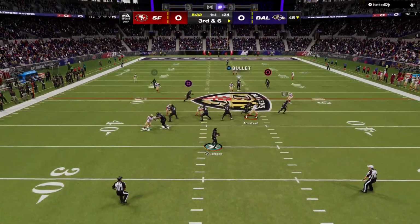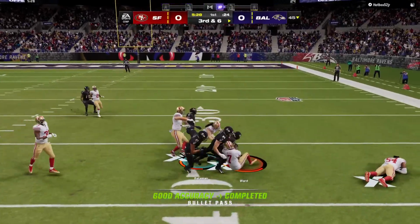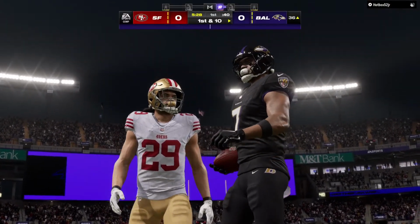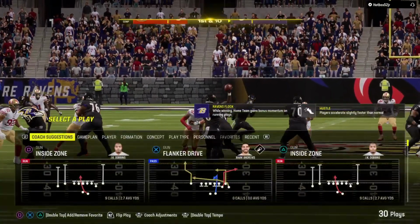Here's Jackson. Able to find the open man. That's complete. And he is tackled inside the 40, not quite to the 35. That good for 19 yards as they pick up the conversion on 3rd.